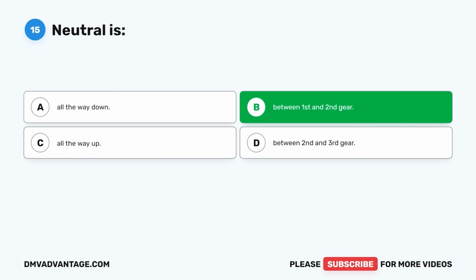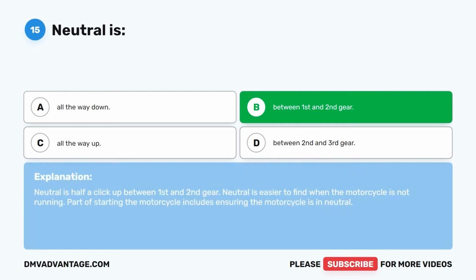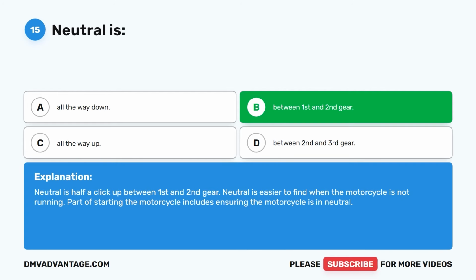The correct answer is B. Between first and second gear. Neutral is half a click up between first and second gear. Neutral is easier to find when the motorcycle is not running. Part of starting the motorcycle includes ensuring the motorcycle is in neutral.